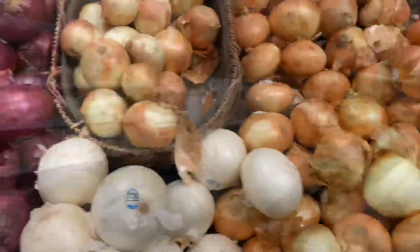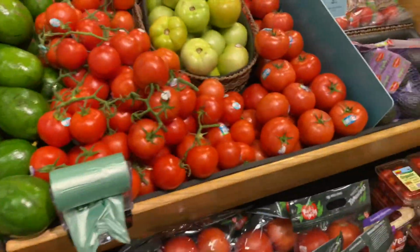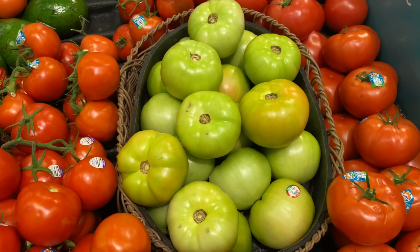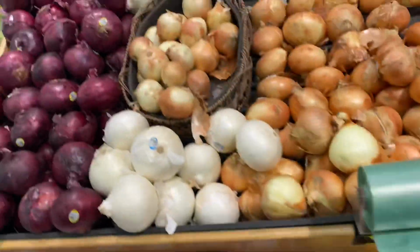Bye Walmart. Yes. And avocados and tomatoes. You can get all of this kind of stuff with your WIC. Look how pretty their produce is. Oh my God, look at the green tomatoes. I should make me some fried green tomatoes. Those things look delicious. Publix is the bomb, y'all. Gotta get you some Publix.